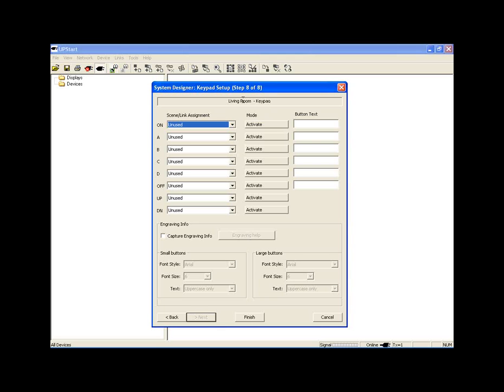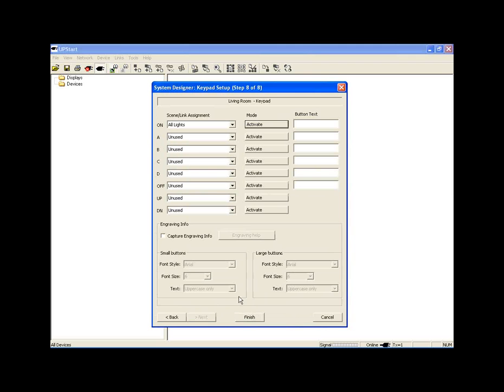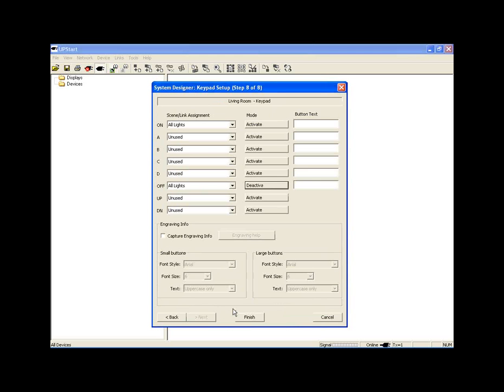So this wizard now pulls up any keypad, and on the on button I want to turn on all the lights. What's my mode? I want to activate it, but I have a choice of 16 different things that I want to do to that. On the off button I'm also going to do all my lights, but I'm now going to deactivate. So my on and off button is going to activate all the lights and deactivate all the lights.